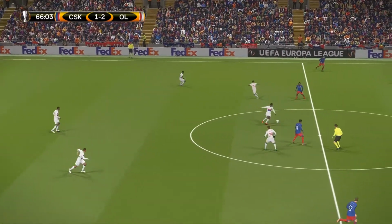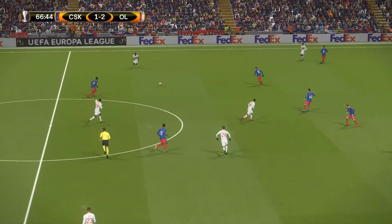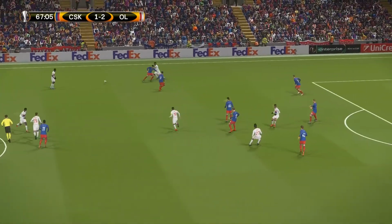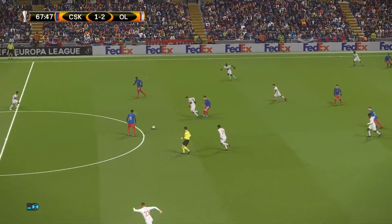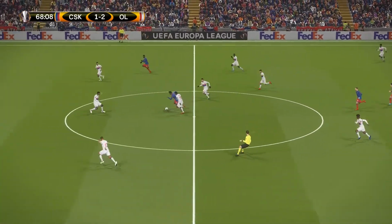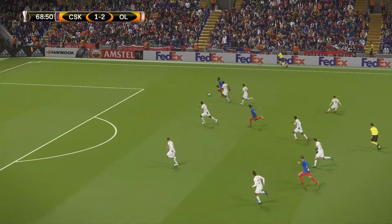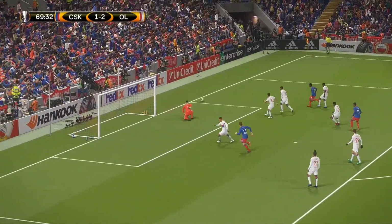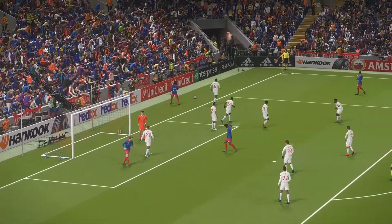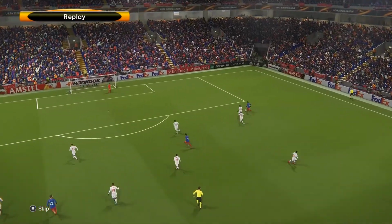Moral picks it up from the goal kick. Fekir. Now it's Moussa. Going through. Moussa. Big chance! A great save, real class. Well, you can't ask for much more than that. A difficult moment he simply had to deal with.